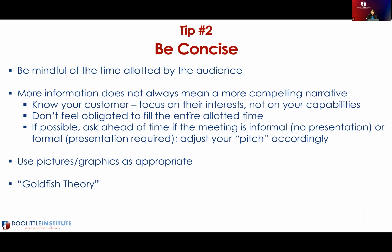Regardless of if this is true or not, we all know that social media and some of the other technologies that we use on a day-to-day basis have attuned us to processing small amounts of information at a rapid pace. The audience that you're pitching to is no different. So it's better to start out with a short, concise pitch and perhaps save the rest of the information for a follow-up meeting or for a future call.